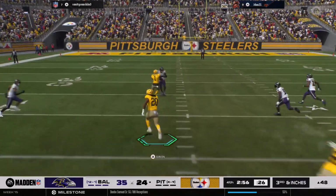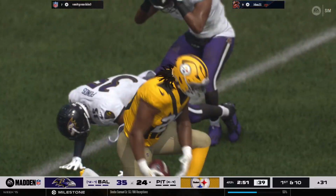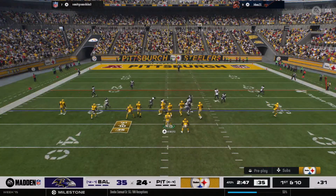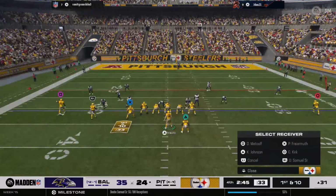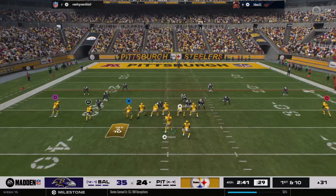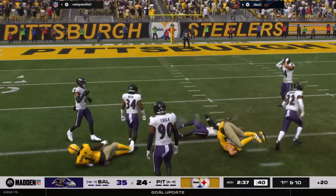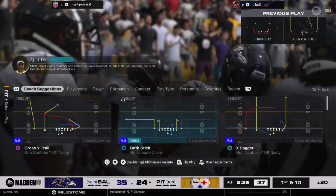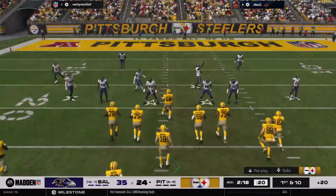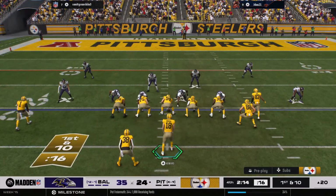On third down, here's Johnson. A gain of 17 yards. That's a Steeler first down. First and 10 at the 31-yard line. From the gun, it's Howard. He's got Frymuth open on the left side. And they will take him down at the 20-yard line. All three timeouts, plus the 2-minute warning remain as we get set for first and 10.